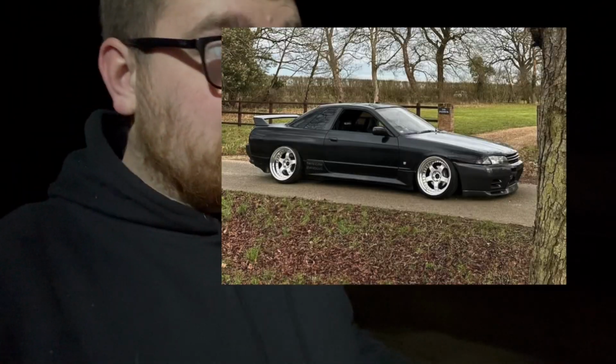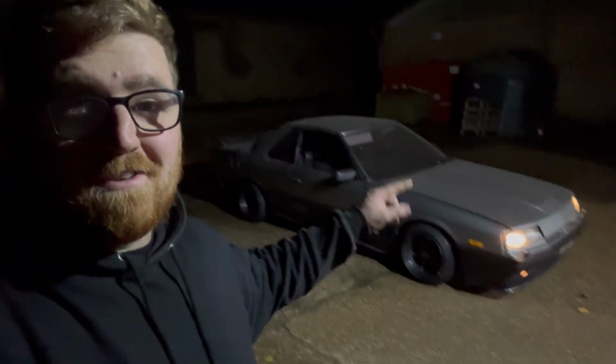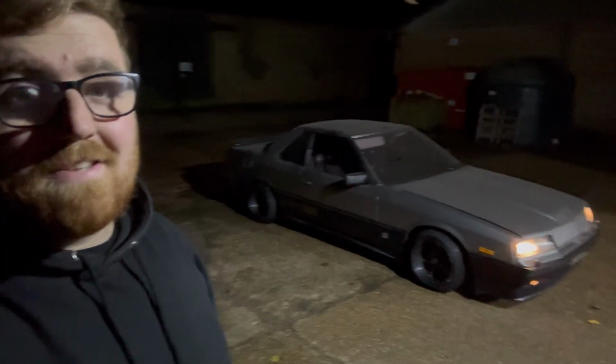I actually did Matt's Skyline earlier on in the year. He had an R32, and that was really cool. That was on air cups. And yeah, he's upgraded to this machine here. I'm lucky to have that in the workshop because not many people can say they've worked on one of those. But yeah, that's how you S13 coilover swap a DR30 Skyline.